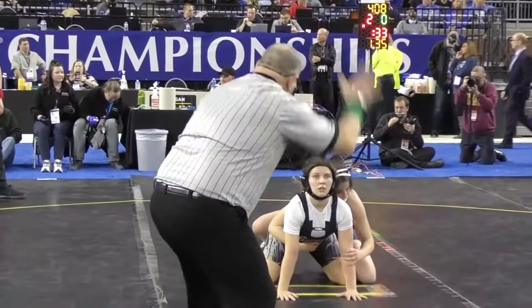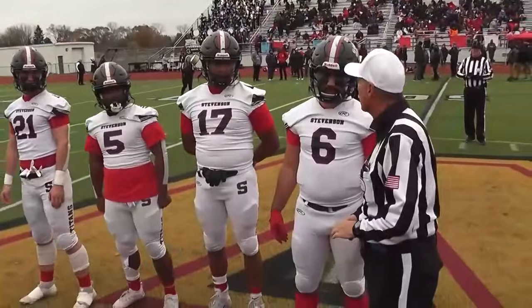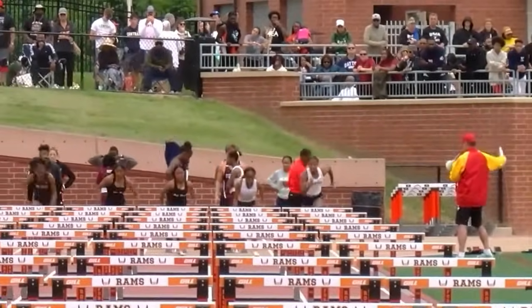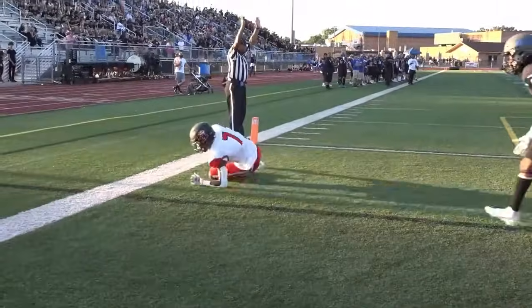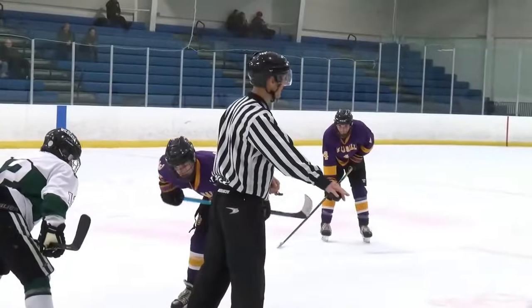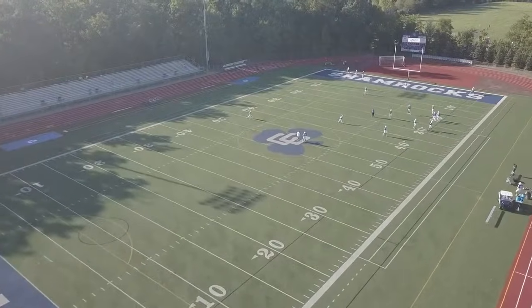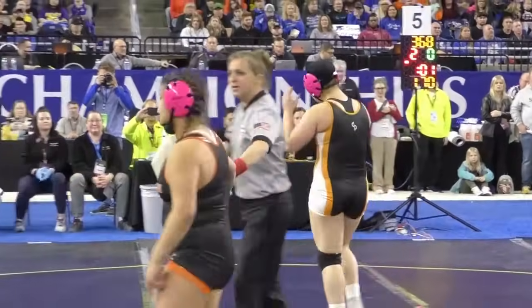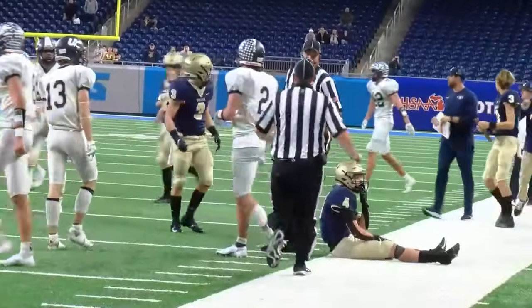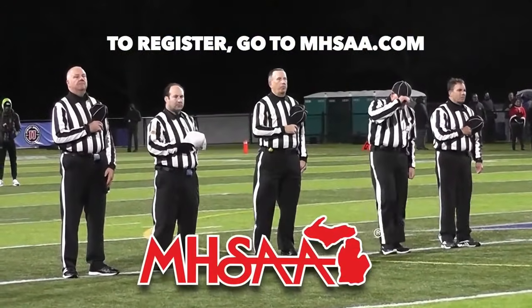Every high school sporting event in the state of Michigan has one thing in common: officials. Every game, every meet, every match. Without officials, there'd be no touchdowns, no three-pointers, no face-offs. Without officials, there'd be no games. Officiating is a great way to give back to your community and stay involved with the sports you love. And officials are needed now more than ever, because without officials, it's just practice.